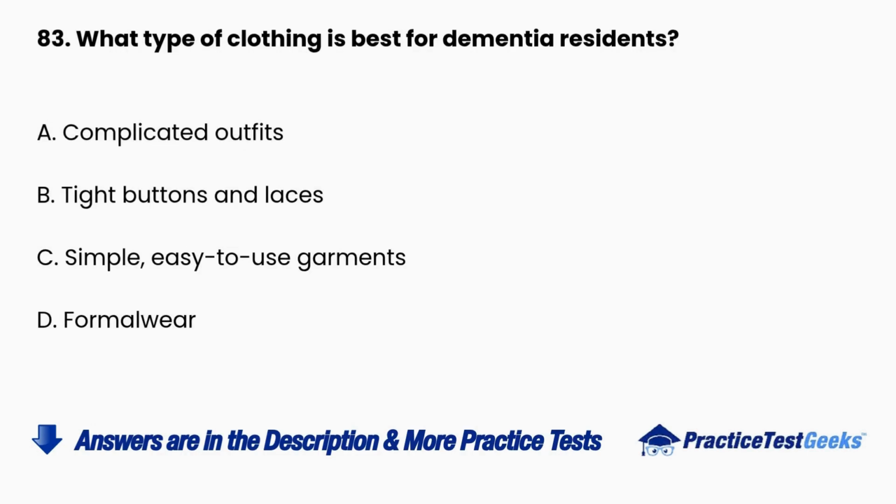83. What type of clothing is best for dementia residents? A. Complicated outfits. B. Tight buttons and laces. C. Simple, easy-to-use garments. D. Formal wear.